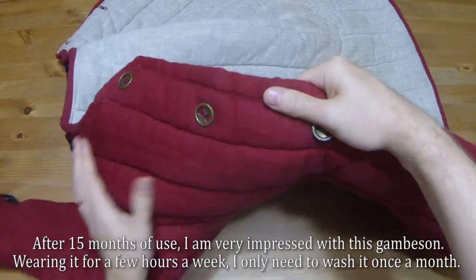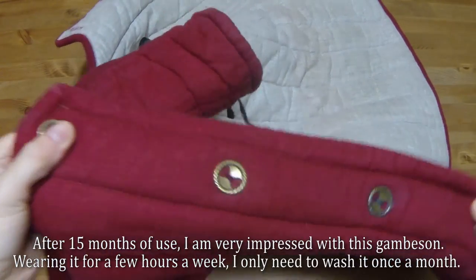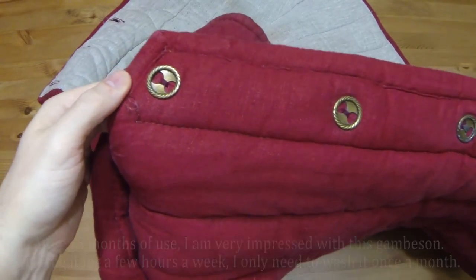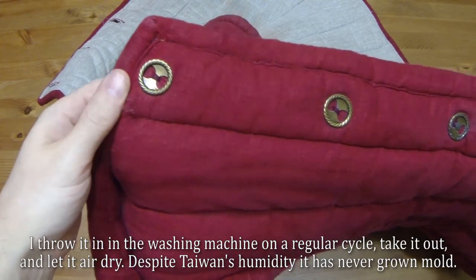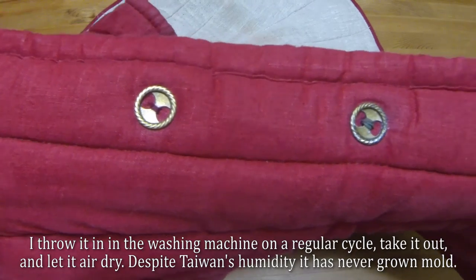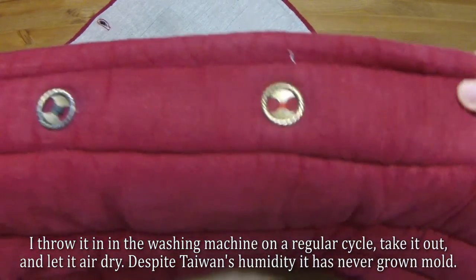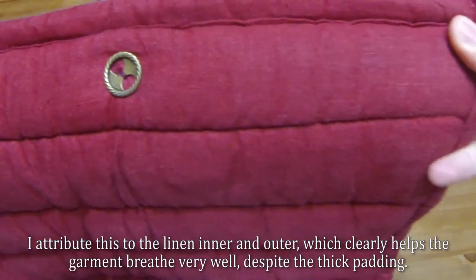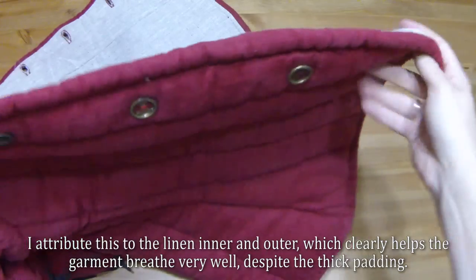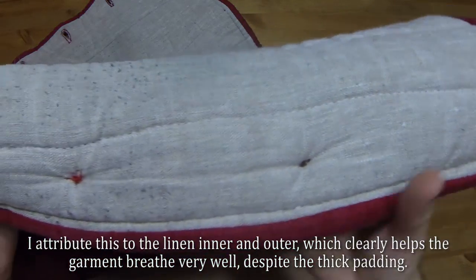After 15 months of use, I am very impressed with this gambeson. Wearing it for only a few hours a week, I only need to wash it once a month. I throw it in the washing machine on a regular cycle, take it out, and let it air dry. Despite Taiwan's humidity, it has never grown mold. I attribute this to the linen inner and outer, which clearly helps the garment breathe very well, despite the thick padding.